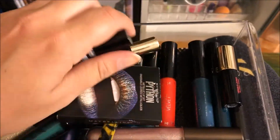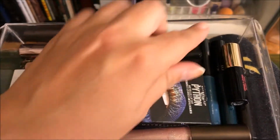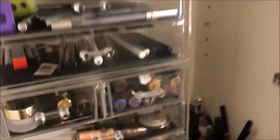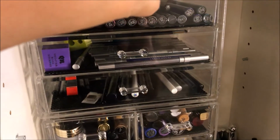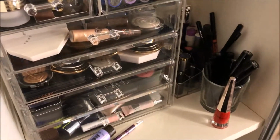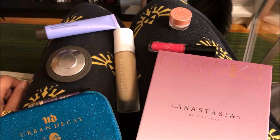Besides that, I don't think I'm going to need additional eyeshadow, so I think that's what's up above the drawer that we're holding right now. So I think at this point, I've pretty much picked what I needed. I've picked a lipstick, so let's take a look at what I've picked for today. And so here's what I'm going to be using today.